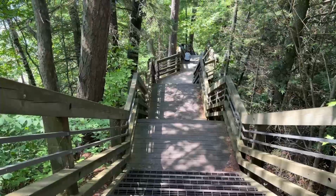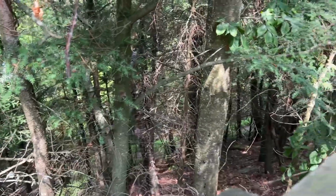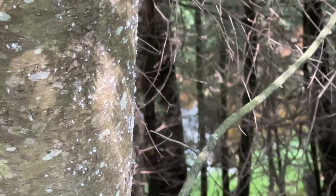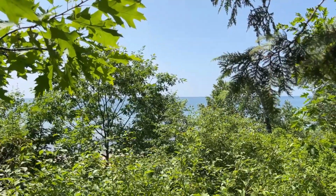Okay, I don't know how far down we are, but I do hear the river. Yeah, you can kind of see it a little bit, in little breaks of the screen. Yeah, we'll see it better shortly. And that's only part of what we've already come up. But you can see Lake Michigan out there now.